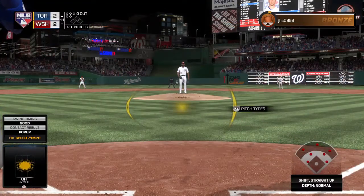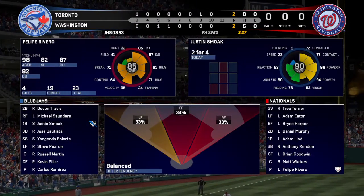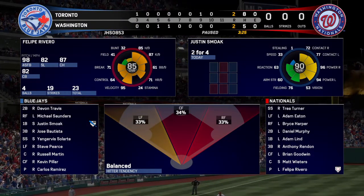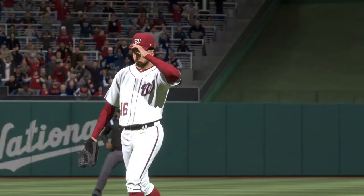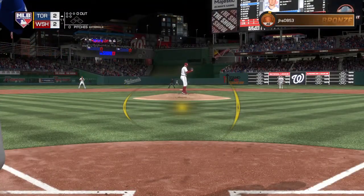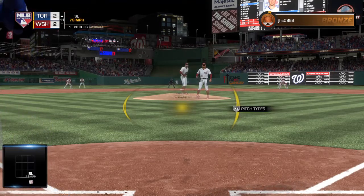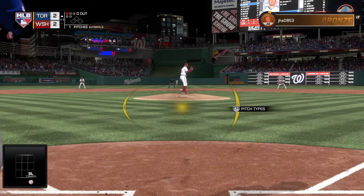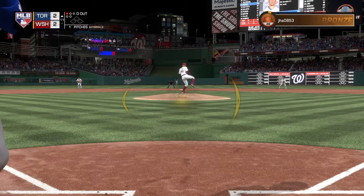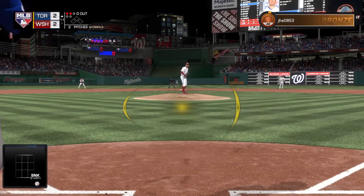Digging in and looking for more, Justin Smoak. He'll start things out here in a tie ball game. Now the Nats are going to get a left-hander up and throwing in the bullpen. First pitch of the inning is taken low and away for a ball. It's 1-0. Here it comes. And there's a sinker that he just spits on as it misses low.